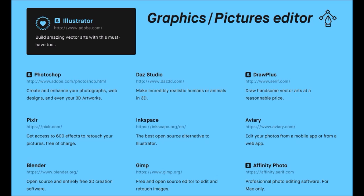I've already talked about pixel art, so we got Inkscape. If you get a chance to get to the website, inkscape.org, the best open source alternative to Illustrator. If you think Illustrator is something expensive for you, then go to Inkscape. Inkscape is free, and it's actually one of the best alternatives out there. Aviary.com, you can edit your photos from your mobile app itself or from a web app, which makes it very convenient and very easy on the go.